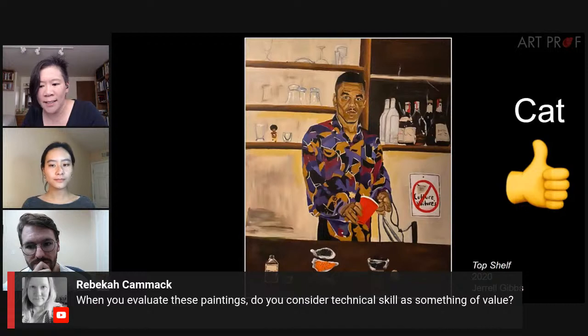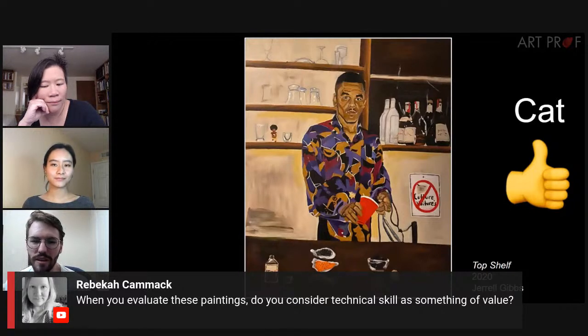Alex, Rebecca is saying, when you evaluate these paintings, do you consider technical skill as something of value? That's such a good question. I think that it's definitely something in my mind when evaluating it. But I'd say more than technical skill is intention of stylization.